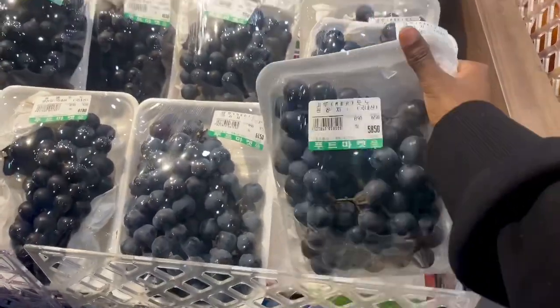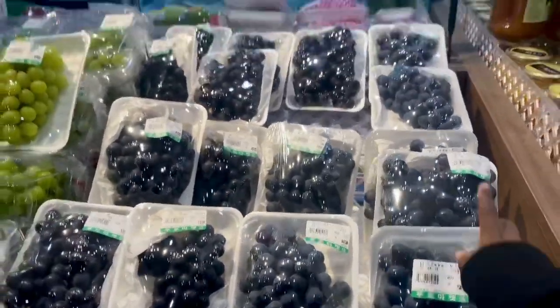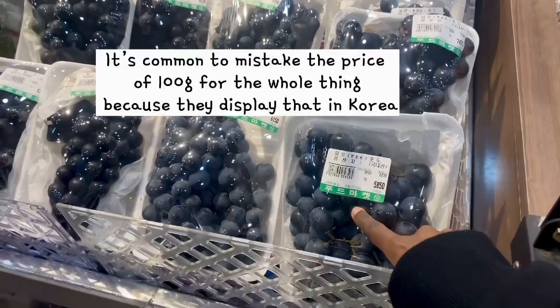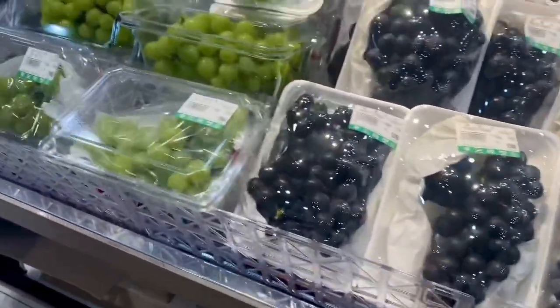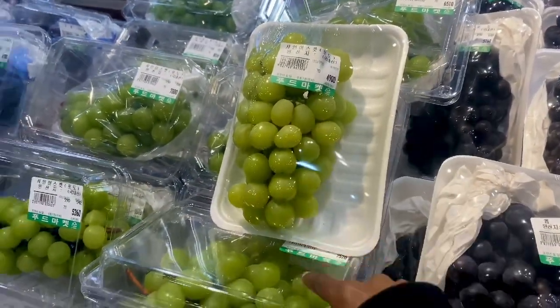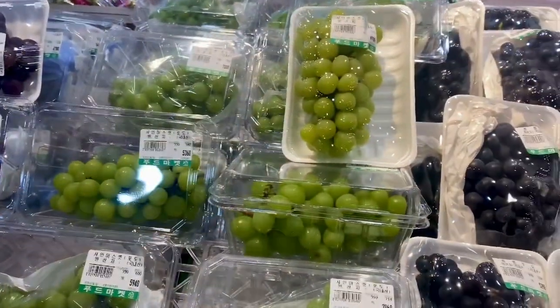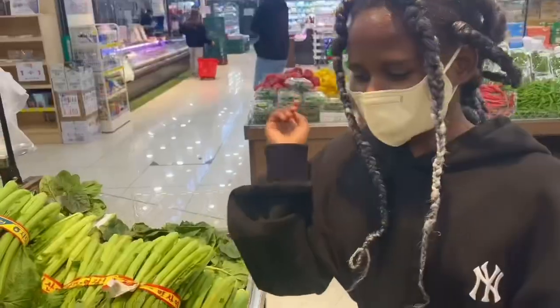Grapes. 5,850 for 100 grams, but they put it in a pack, so it's 658 grams at this price. The green ones are cheaper, 4,900. This mart is not so expensive, I think, compared to other marts.